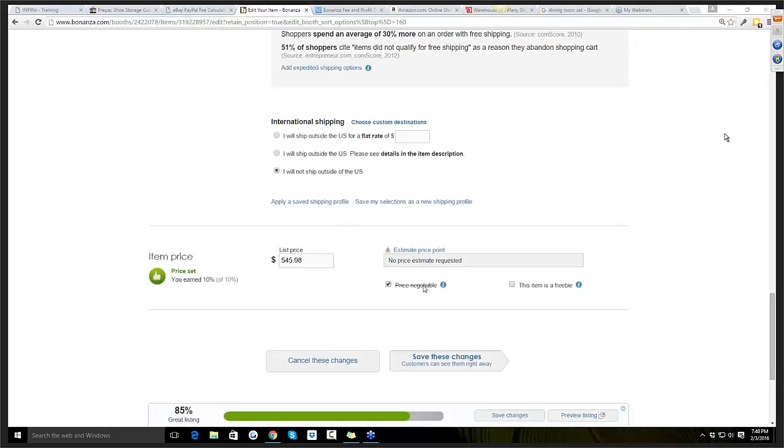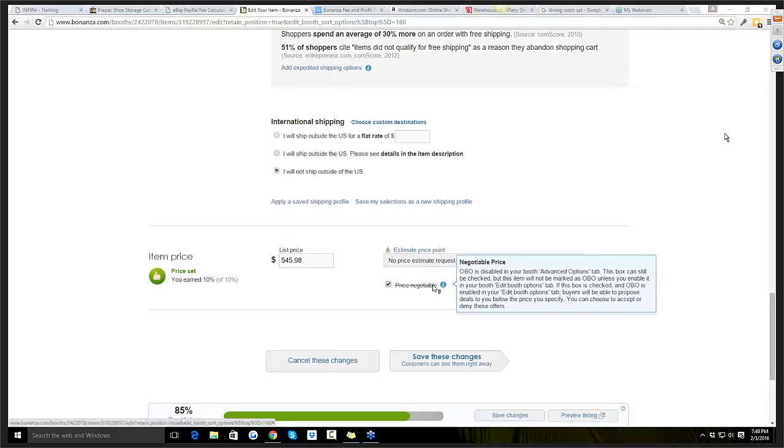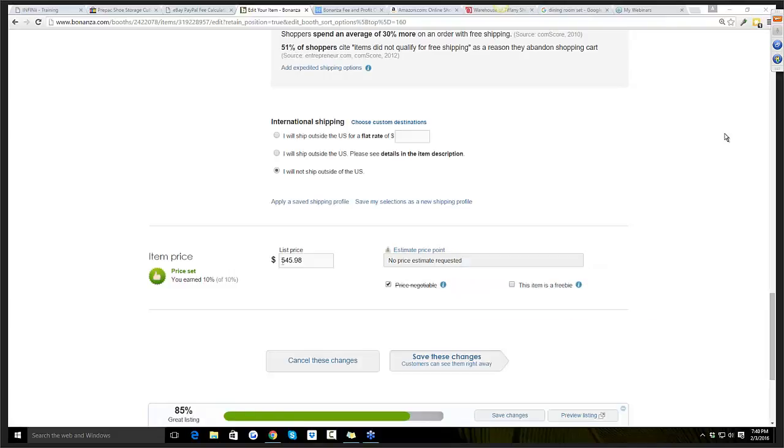Okay, so here again, see where price negotiable is, and it's not enabled in my booth, so that's not an issue there. Yes, I was going to set like 700 and something, but I decided to do a lower price for right now. I may change my mind later. You never know. So I just wanted to go through that. Okay, and let's ask any other questions you may have based on what you have already seen before we move forward. Deal?